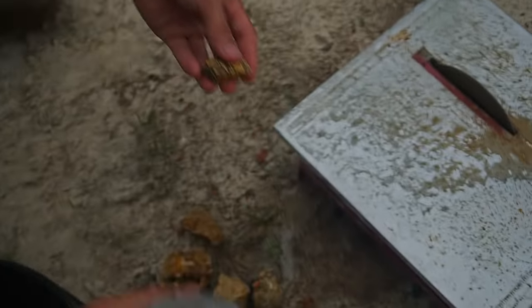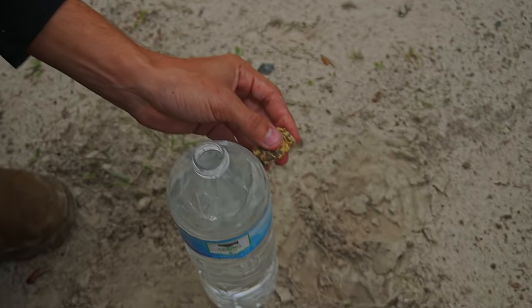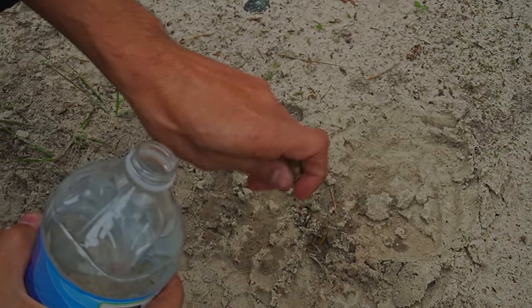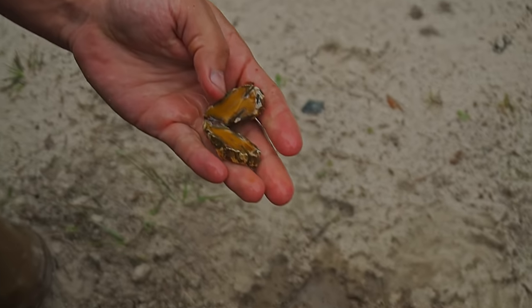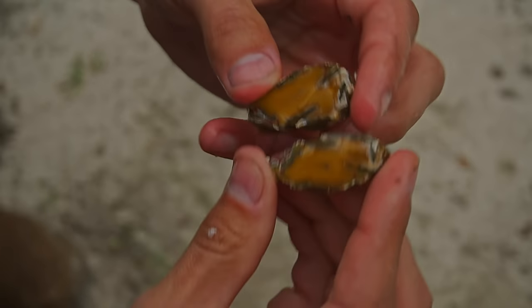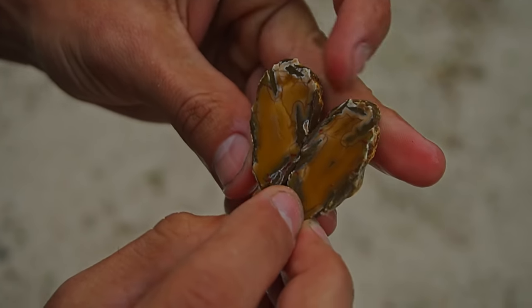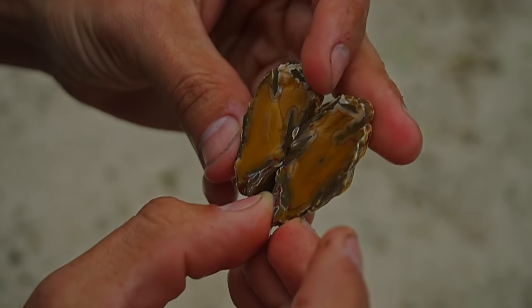All right, here we go. Cap to the side. Here's a little bit of water. I'm gonna rub it before we even look at it. Both sides here. Oh my goodness. Oh my goodness. Look at that. Oh, we're gonna have to get a good close-up of that.